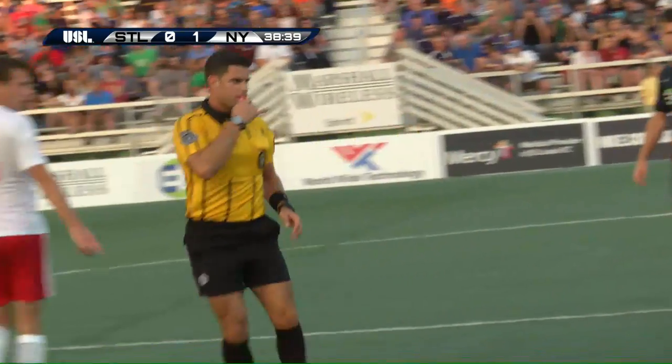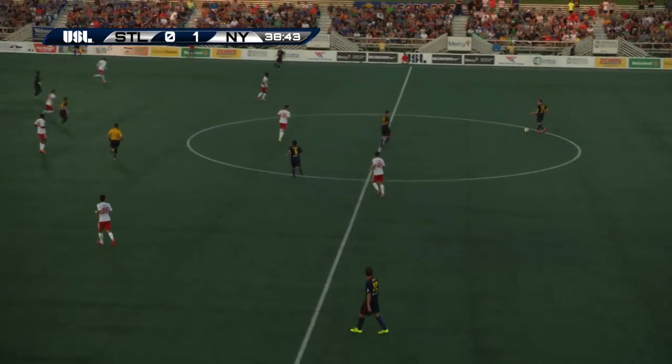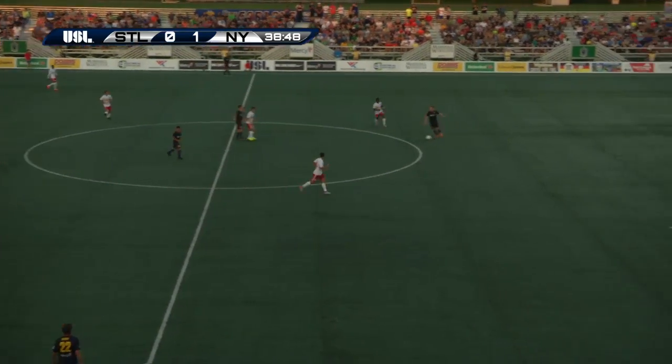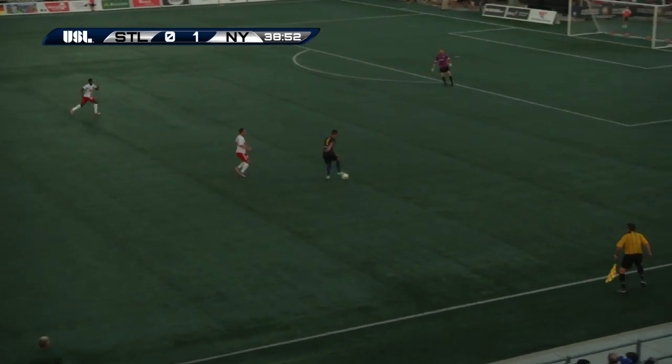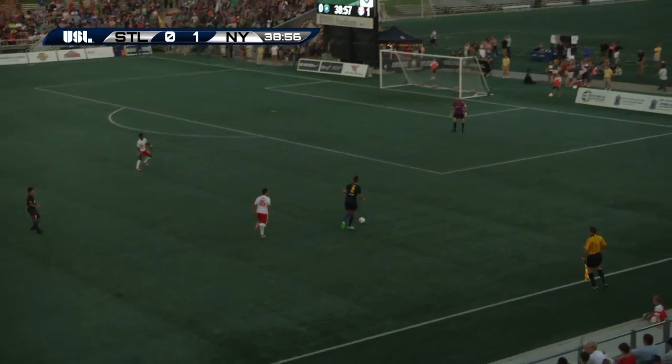Number 45 is Chris Sanas for the Red Bulls. He's been troublesome. Anywhere around the penalty area arc, he makes himself available. That's what you want, Blair. A front runner up top, playing with his back to play. As soon as your team gets the ball, Joe, make yourself available. Be active.